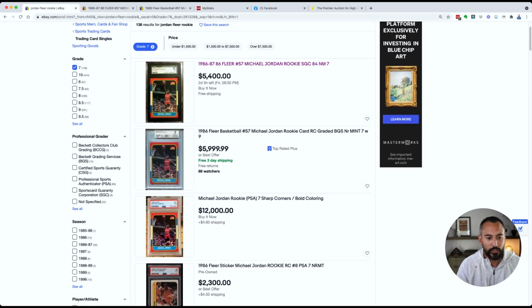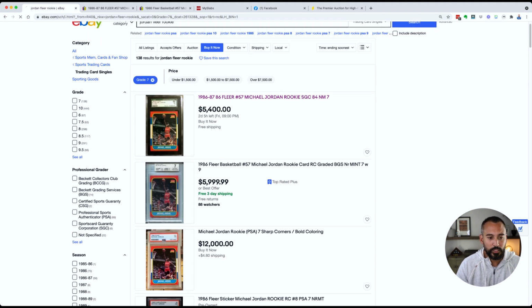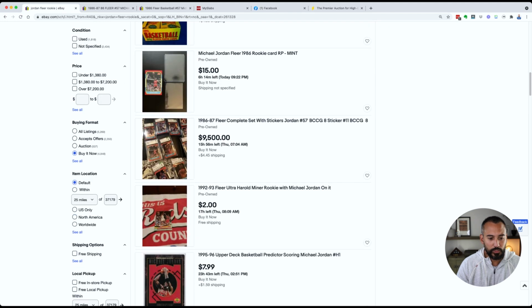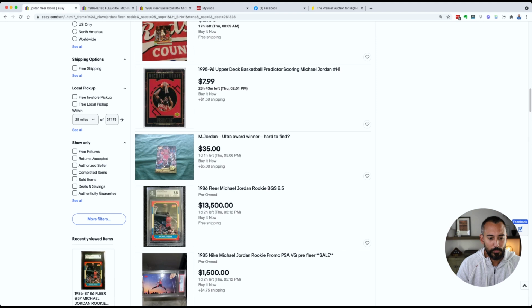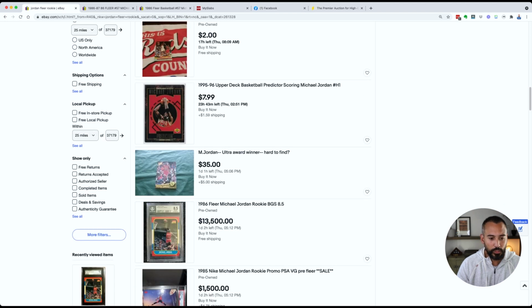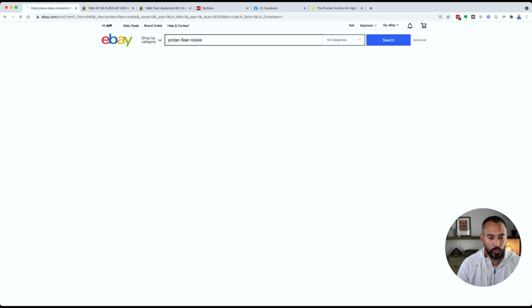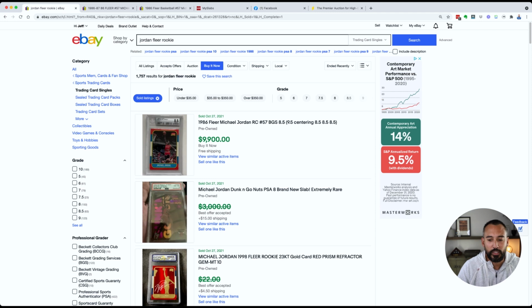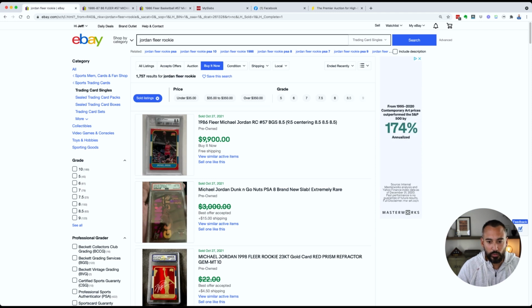But if you really have no idea, let me go ahead and take this grading off. And here's a little trick, and I'll share more of this in a later video. You have all these different options on the left here, where you can then pull up the sold items. So now you can actually look back and see how much these Jordan Fleer rookies sold for.